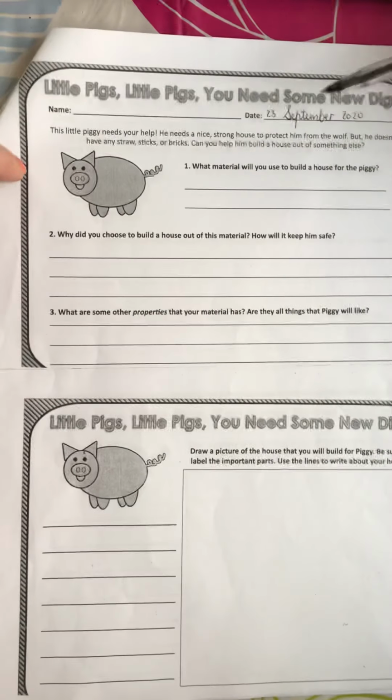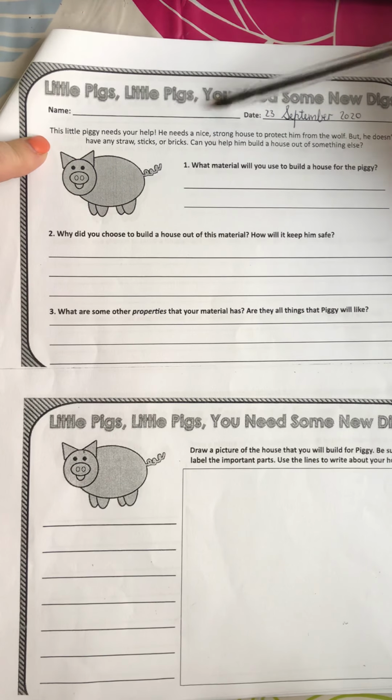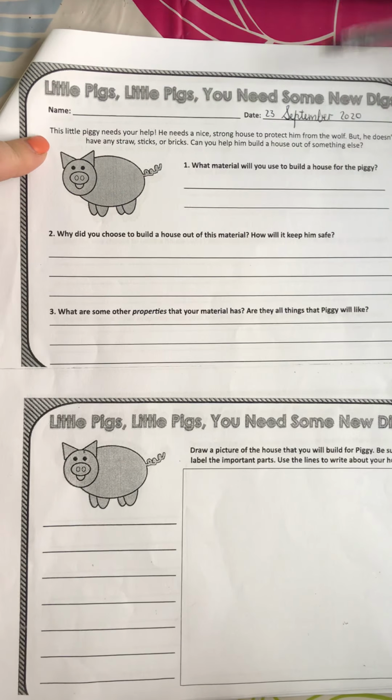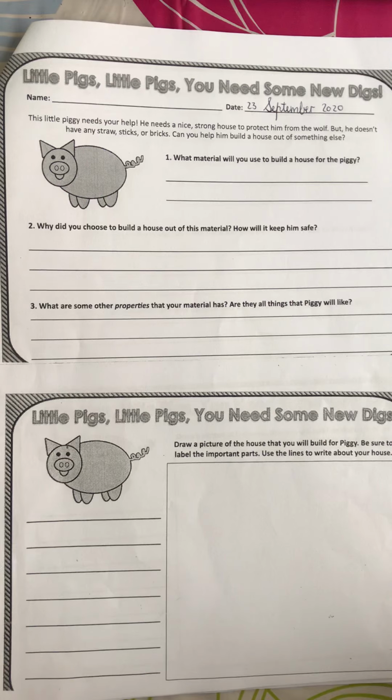So the first one says, this little piggy needs your help. He needs a nice strong house to protect him from the wolf, but he doesn't have any straw, sticks, or bricks. Can you help him build a house out of something else? So now, you must think to yourself, you need something strong, you need something heavy, you need something that's going to keep the big bad wolf out of this little piggy's house, because you need to keep him safe.